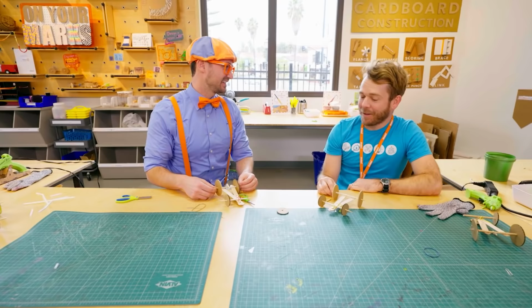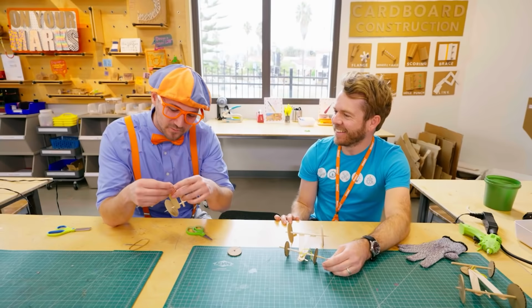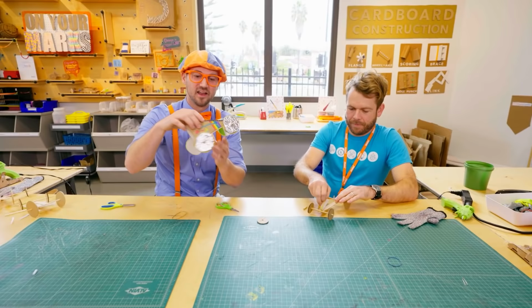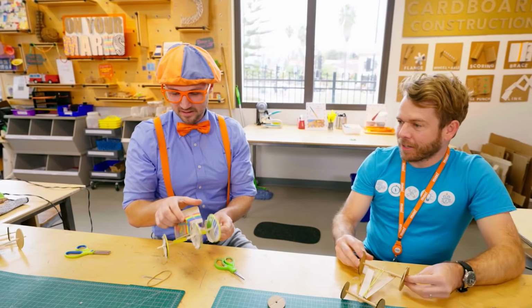So maybe if we sit here for a while and figure out what went wrong, then we can improve on it. And then they will go super fast like this one. Let's try that one again. That one worked. And look at this one. Wow, this is still a rubber band powered car? That's still a rubber band powered car. It works the same way.